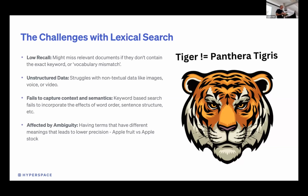Second is the use of unstructured data. Obviously, lexical search is limited to structured data and is not able to cover images, voice, and videos. It also fails in capturing context and semantics. Each and every word is considered individually, and we do not really connect between them. And it's also affected by ambiguity, which affects precision.